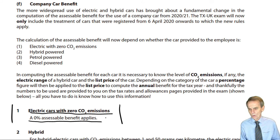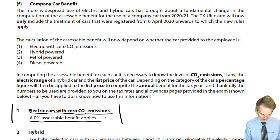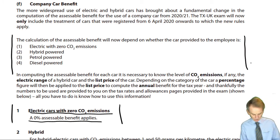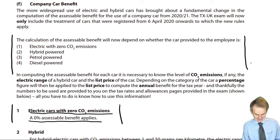at all. We're going to see something in an exam question which, of course, is not going to have 0%. There's going to be some sort of percentage. And what we've then got to do is to look at the various criteria that we use in determining an assessable benefit. As we'll see here, should it be a Section A question, these are the issues that we need to look at in terms of identifying the method by which we will compute the assessable benefit.